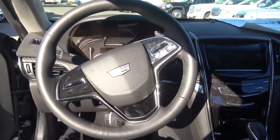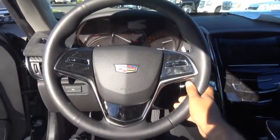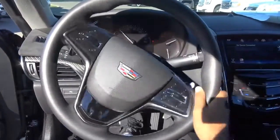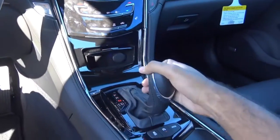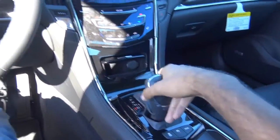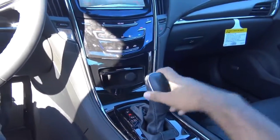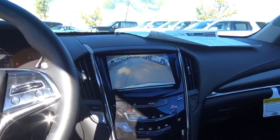Now, you do have push button ignition. Just put your foot on the brake and hit the button to start. What you're hearing there is a 2-liter turbocharged 4-cylinder. You have a full leather wrapped steering wheel. Coming to your transmission, 8-speed automatic with manual shiftability. You can shift the vehicle manually via the paddle shifters. When you put the vehicle into reverse, this will display your rear view camera with guidance lines and trajectory.